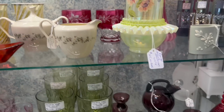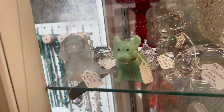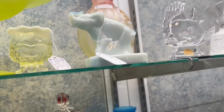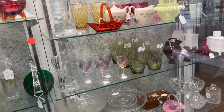And the fairy lamp's pretty, even though I don't usually like fairy lamps. $40 on the Fenton cat. I love the Westmoreland, excuse me, Jade-Eyed Dog. And then up here has some really nice stuff. Nothing that's going on my key list yet, though.